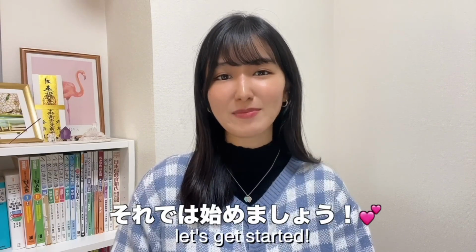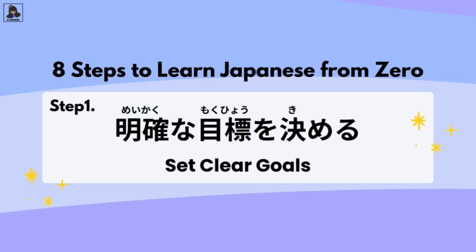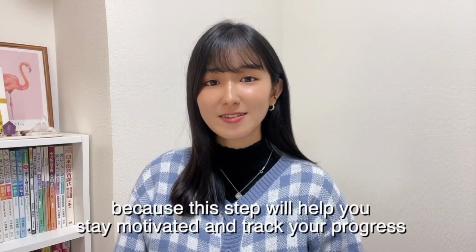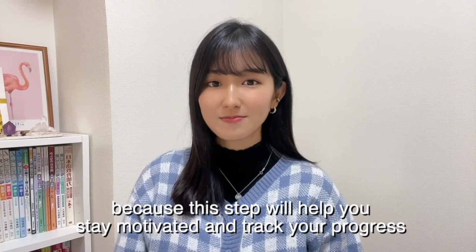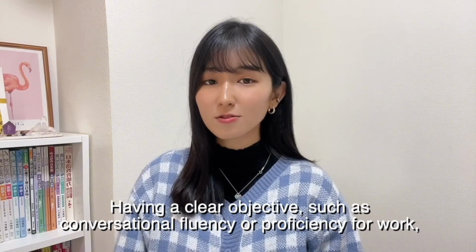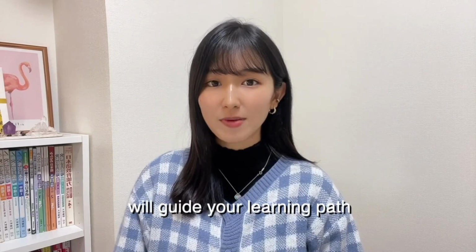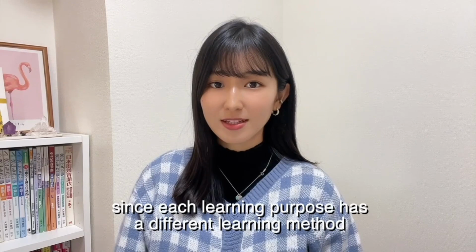Set clear goals. Define why you want to learn Japanese, because this step will help you stay motivated and track your progress. Having an objective such as conversational fluency or proficiency for work will guide your learning path, since each learning purpose has a different learning method.